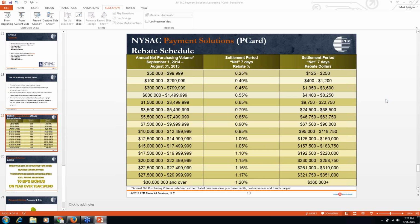So, Kelly, one of the questions we have that has come in is, how does the municipality receive reporting back from PFM? Is it done monthly, quarterly? How do you communicate their spending and scheduled rebates?